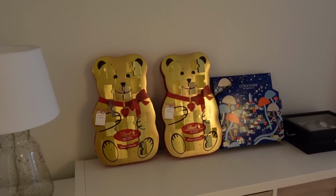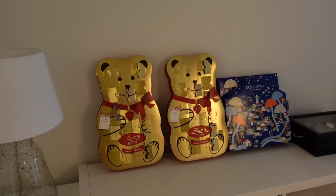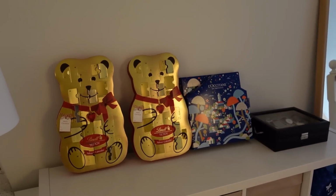We've got the gorgeous Lindt ones and they are really nice. We do eat them in the morning. Anyway, went off on a tangent there.